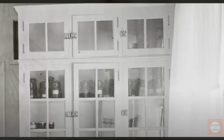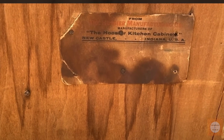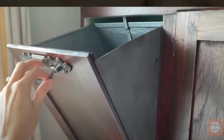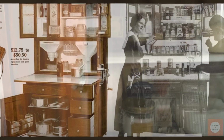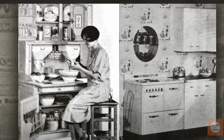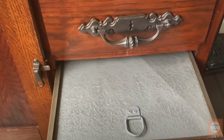As you look around, your eyes are drawn to a sturdy piece of furniture, the Hoosier cabinet. Named after the Indiana company that popularized them in the early 1900s, these cabinets were the Swiss Army knives of kitchen organization. Imagine having your flour sifter, sugar bins, and spice racks all in one place. The pull-out work surface was perfect for whipping up a batch of cookies. Some even had a special tin-lined drawer to keep your bread fresh. But as built-in cabinetry became the norm, these freestanding marvels slowly faded from kitchens.